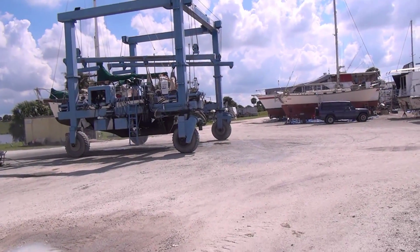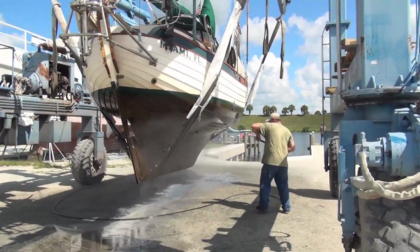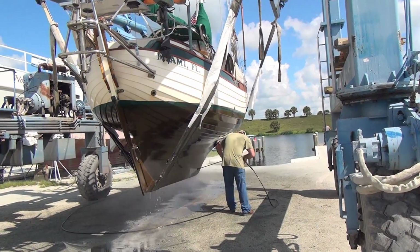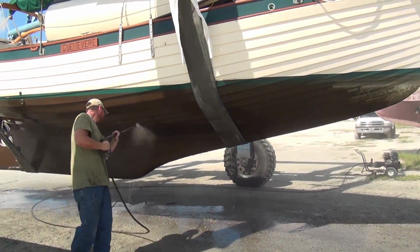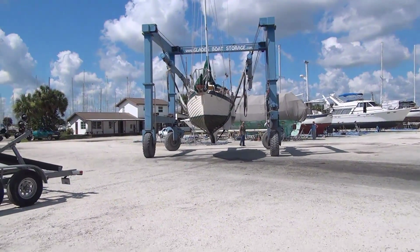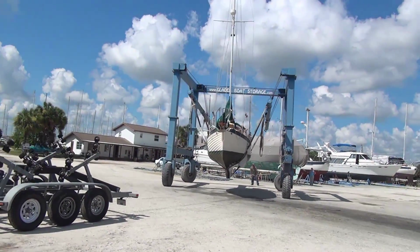On June 8th, absolutely according to plan, we got hauled out. We not only were just hauled out, but we got a pressure wash. And after the pressure wash, they set us down on our trailer. From the trailer, they moved us into the work yard.